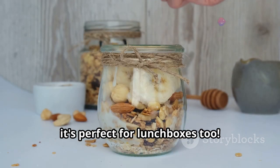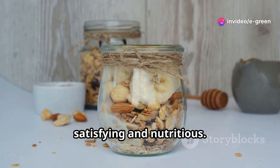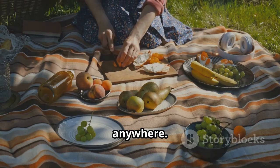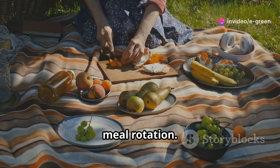And don't forget, it's perfect for lunchboxes too. Pack it for a midday meal that's both satisfying and nutritious. Take it on picnics, road trips, or enjoy it as a quick snack anytime, anywhere. The versatility of the banana and nut butter wrap makes it a must-have in your meal rotation.